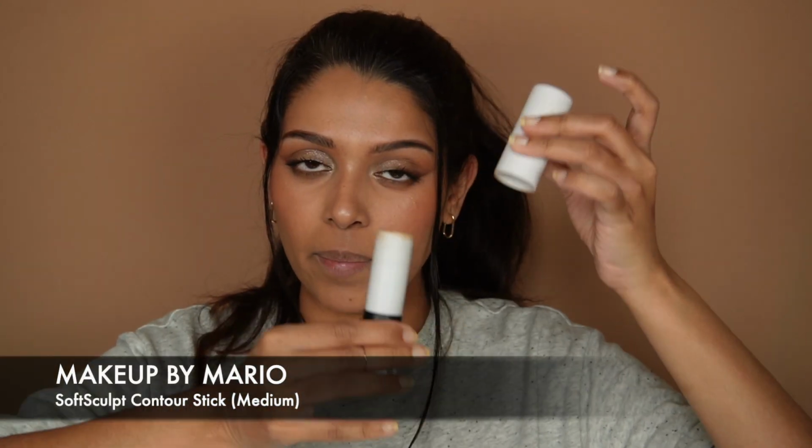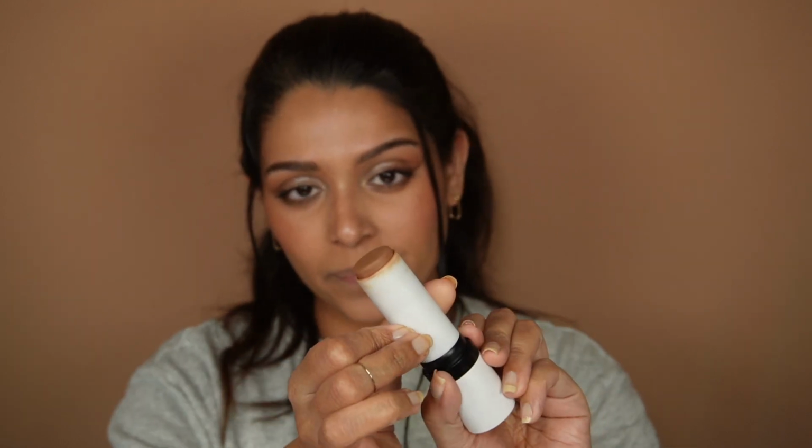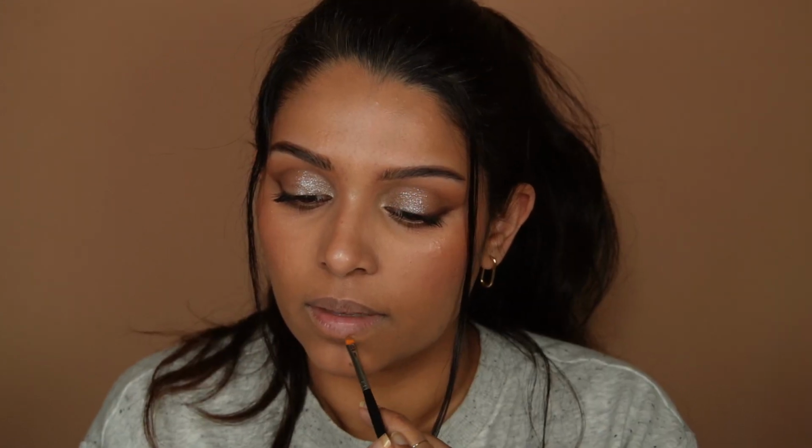This is Makeup by Mario's Soft Sculpt Stick in medium. A cream product, it's a little easier to manipulate. And what you also want is a very thin brush like this, any lip brush will do. Just so you know, right now my lips are super dry. I'm just going to start applying this contour on the lower lip here. A very slight hint of a shadow, and that is what you're actually looking for.